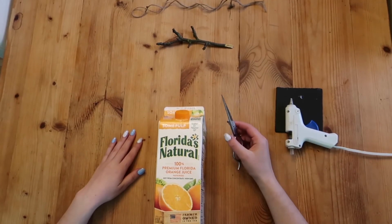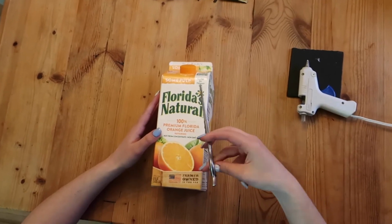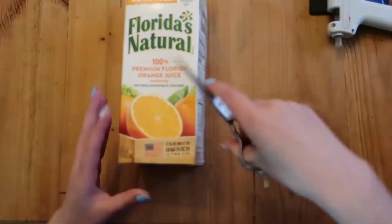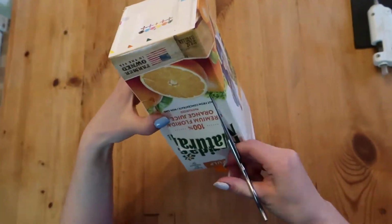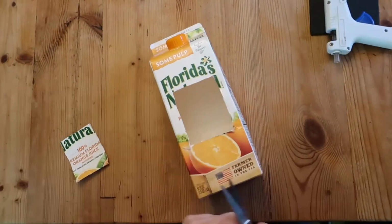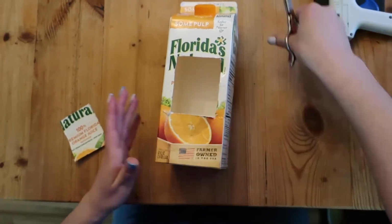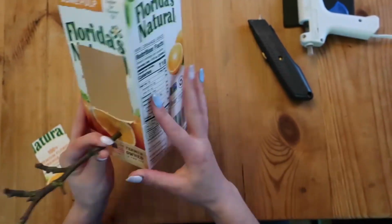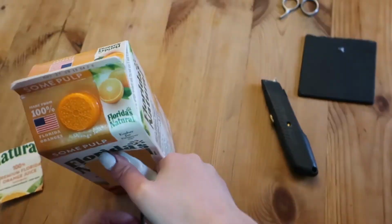The first thing you're going to want to do is cut out a square in the front of your carton, about 2 to 3 inches up from the bottom. So you cut out your square like you see here, and then you're going to want to cut a small hole underneath your square, and that is where you're going to stick your stick and hot glue the stick to the carton. The stick will function as the perch or landing spot for birds, and the inside of your square is where you're going to put all of your bird seed.